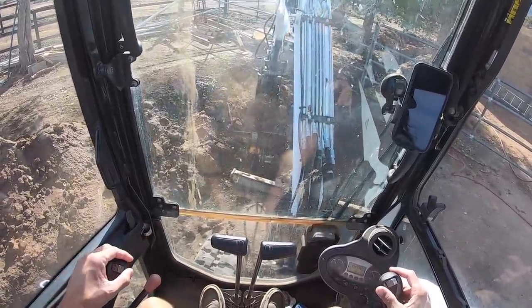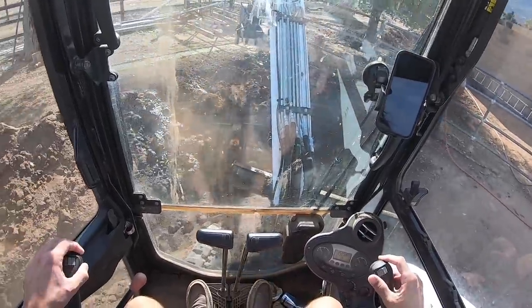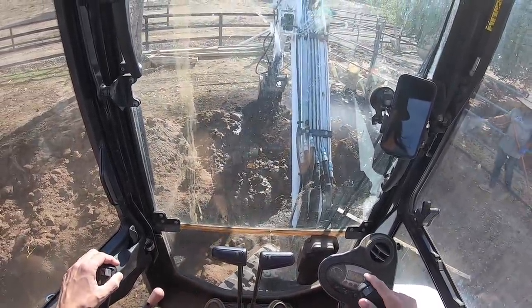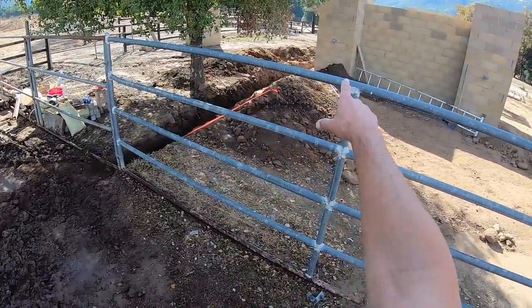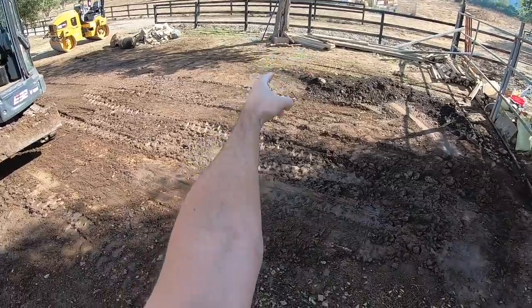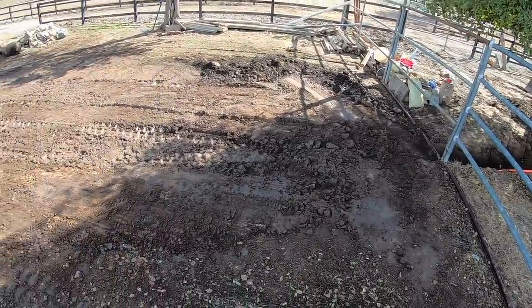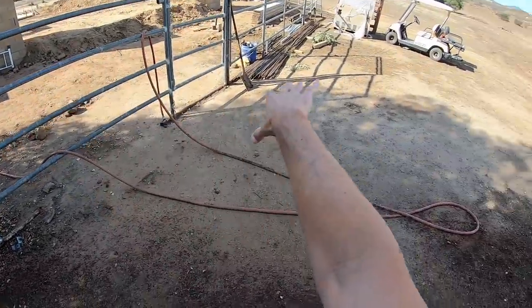There is electrical conduit down below. I apologize for the dirty windshield. Hopefully you guys can see what's going on. All right, well, we've got this part of the trench pretty much backfilled. Now, before we go further into here, we're gonna start pulling this fence apart, moving it out, probably to about the other side of that tree right there to buy us another, I don't know what that is, 15 or so feet. Because again, we gotta bring this dirt way out here.